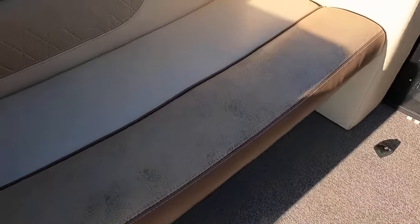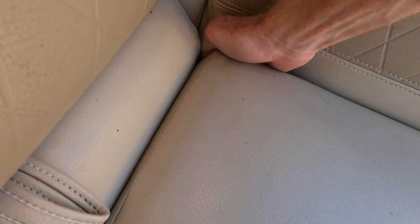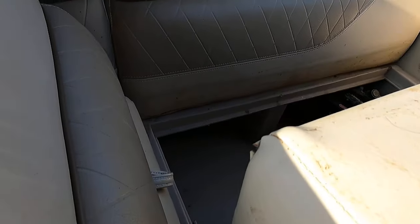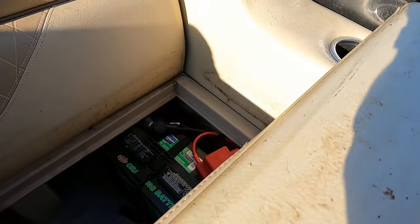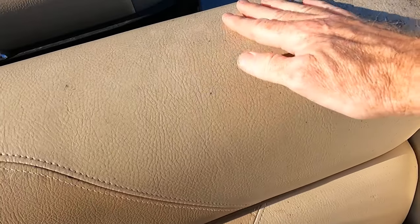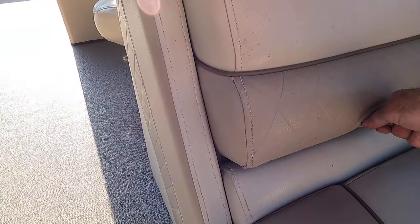Yeah, just a little dirt. And again, some of this staining on this vinyl will be stubborn. Yes, it will clean better than it is now, but again, you're not going to get all of it out if you're being realistic. Again, these up here on the back seat backs, those are probably the most stubborn.